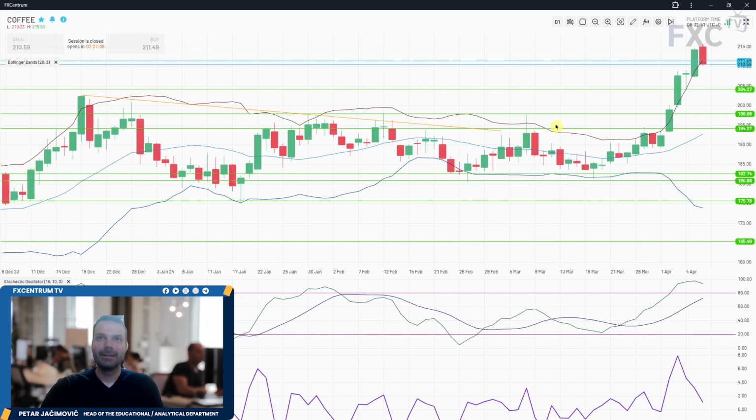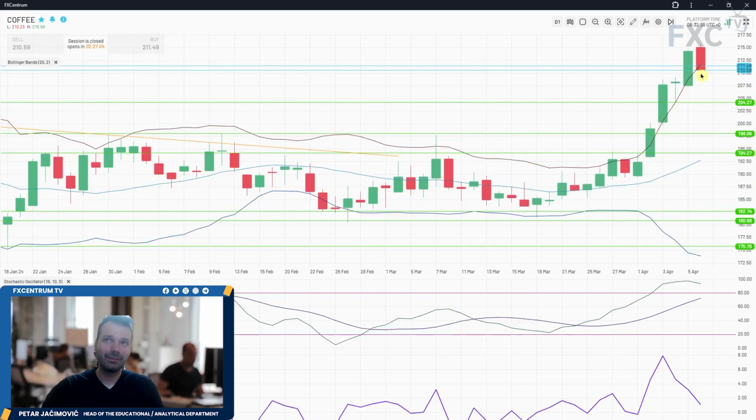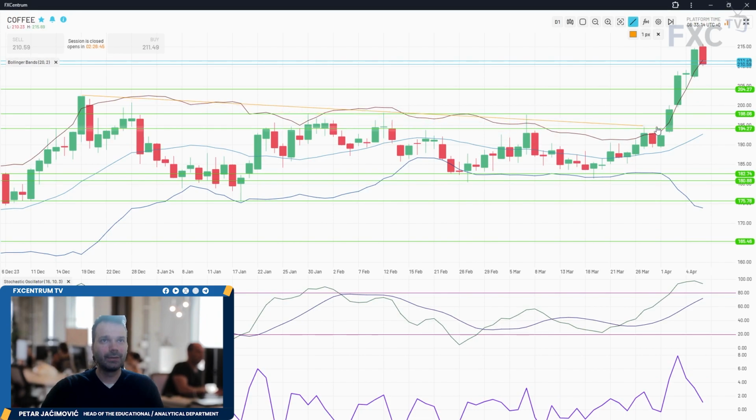So let's begin with the coffee market. We had a down day yesterday, but still market made higher high relative to the previous day. Slow line is still on stochastic, pretty much rising and getting closer to 80 mark, and we can see some pullback on the fast line. So this can just be a temporal pullback after the initial breakout of the 198 mark. So that's pretty much normal.